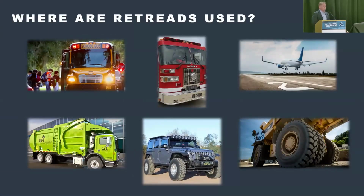So where are retreads used? I think people are still surprised to learn that school buses, every single day that they're transporting millions of kids to and from school, are running on retreads. And if school districts had to buy all new tires, the cost to the school districts would be massive. Fire trucks, ambulances, emergency vehicles, aircraft tires. 80% of the commercial aircraft taking off and landing are doing so on retreaded tires.